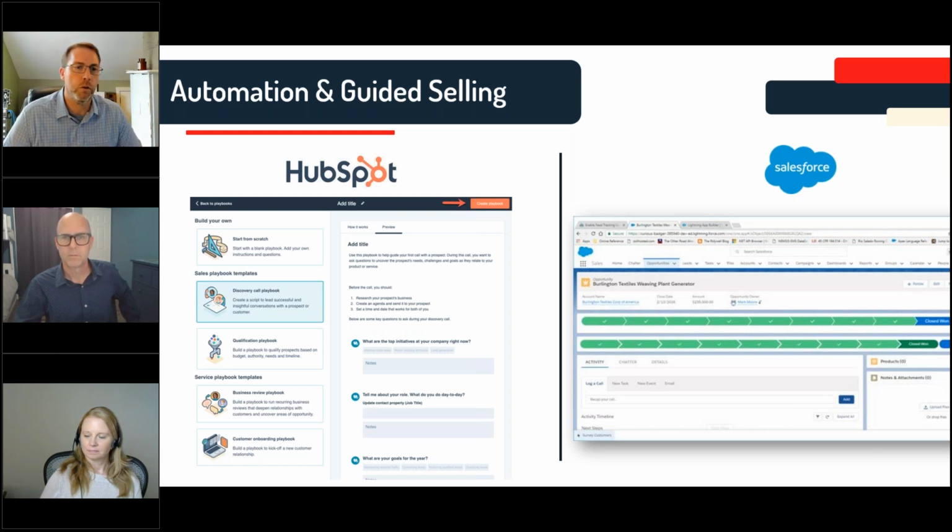If you've got high turnover of employees, that's another argument for guided selling to get them up to speed, to make them successful as new employees. And I think there's a good use case for that. So that's my, yeah.